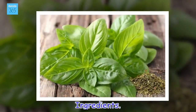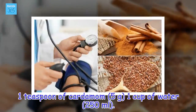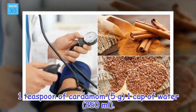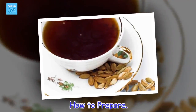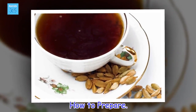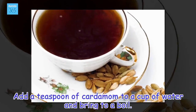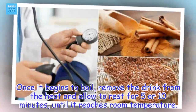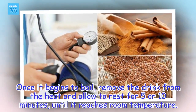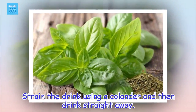Ingredients. One teaspoon of cardamom, 5 grams, 1 cup of water, 250 milliliters. How to prepare. Add a teaspoon of cardamom to a cup of water and bring to a boil. Once it begins to boil, remove the drink from the heat and allow to rest for 5 or 10 minutes, until it reaches room temperature. Strain the drink using a colander and then drink straight away.